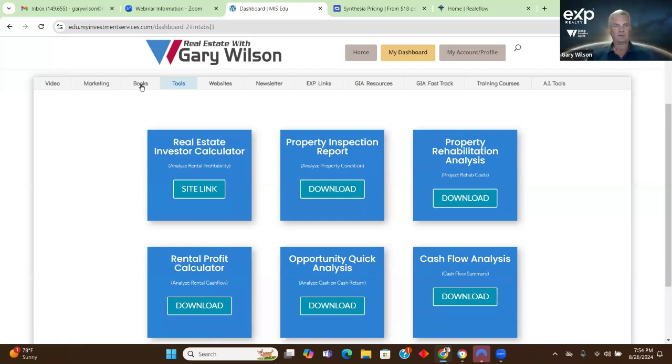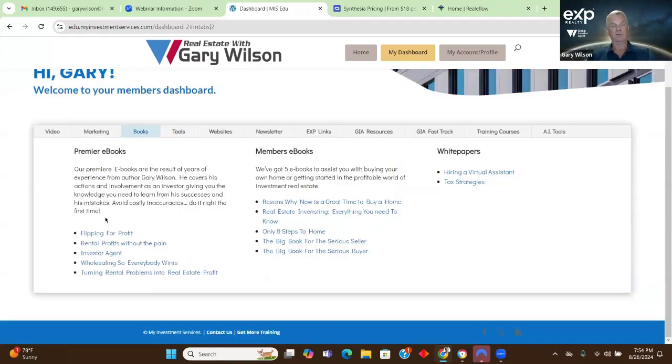Okay, books. The ones on the left are free for you to use if you're on the platform. You can't make them your own, but you can use them to share with your clients. The ones in the middle, you can actually rebrand. These are called public domain books, right? Big book for the serious seller, big book for the serious buyer. You can put your picture on those books, put your name and address on those books, okay? And make it like it's your own. So, in any case, great idea. Instead of handing somebody a business card, hand them one of your own books.